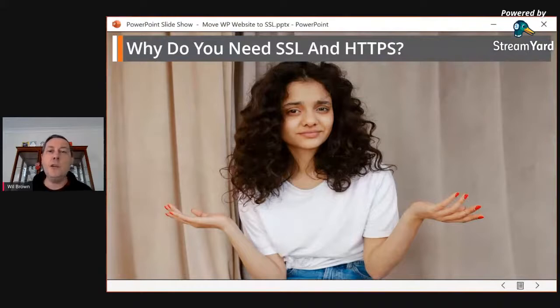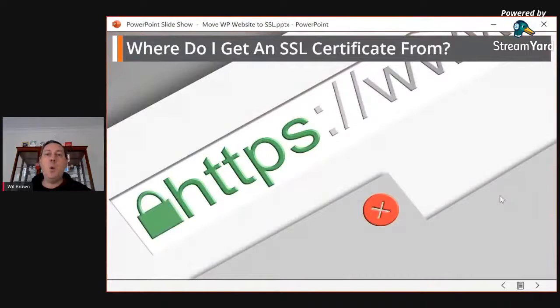So I think those three reasons are the best reasons that you should be moving over to SSL and HTTPS. So that begs the question, where do you get all this stuff from? Where do you get an SSL certificate from? Basically, you get the SSL certificate from your web hosting provider, because it needs to be installed on the web server. So it's going to be installed into that account that you're running your website on.